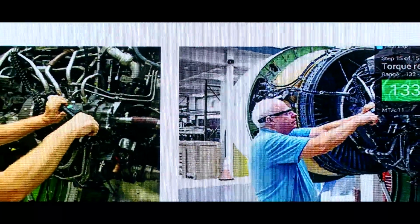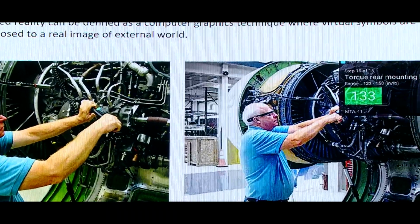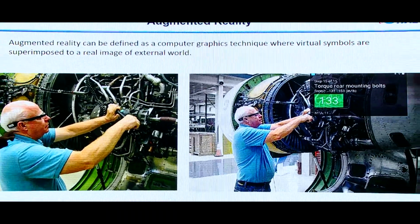For example, if you wear equipment which is connected to the CAD and other systems, then as the person visualizes the physical parts, you can either give him some options and menu to find more information, or you can visually overlay certain things in the physical world. For example, a person tightening the bolts in the engine bay: what is the torque value he requires? Instead of trying to refer to a drawing or a manual, if you have an augmented intervention there, it is a very, very easy thing.